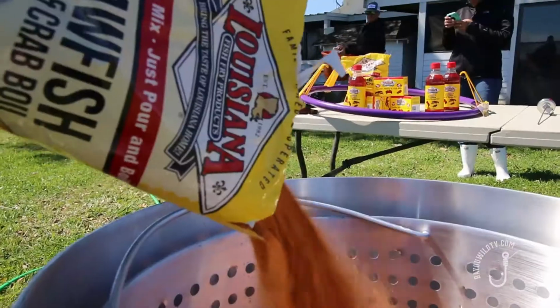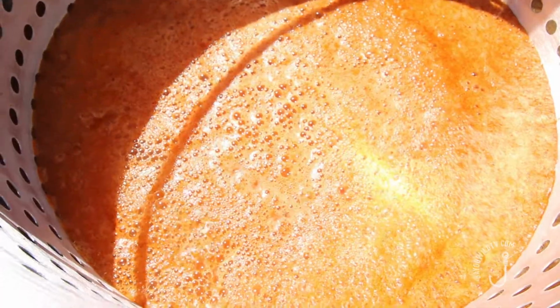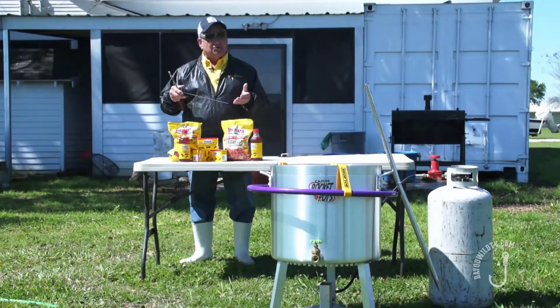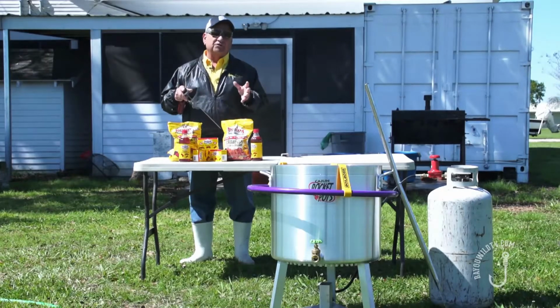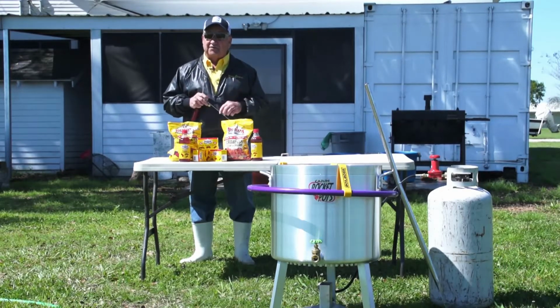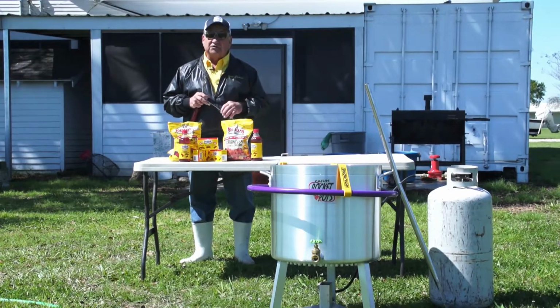The people at Louisiana Fish Fry, with their one pour boil, have spent a lot of time perfecting it to get it just right, where you've got just the right amount of salt. It's not too much, it's not too light on the salt either, and the perfect blend of seasonings. So when you combine the propane, the rocket pot, the Boil Boss, and your instant one pour boil from Louisiana Fish Fry, you've got one of the most efficient and cost-saving ways to boil seafood.